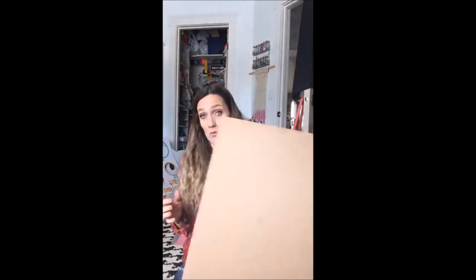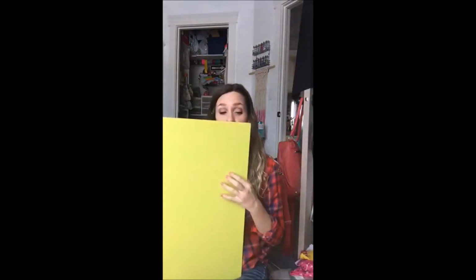Okay, so scrapbook paper, poster board, wrapping paper, boards. So I have a bunch of boards, like wood boards that I've painted. And these are the ones that I use the most.